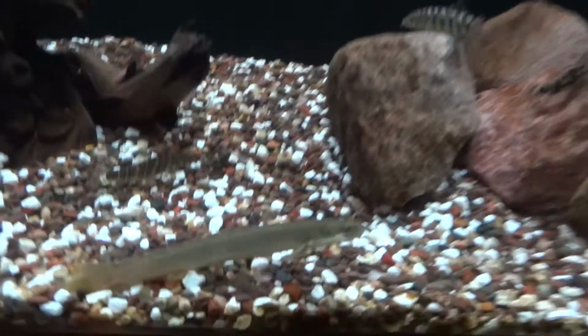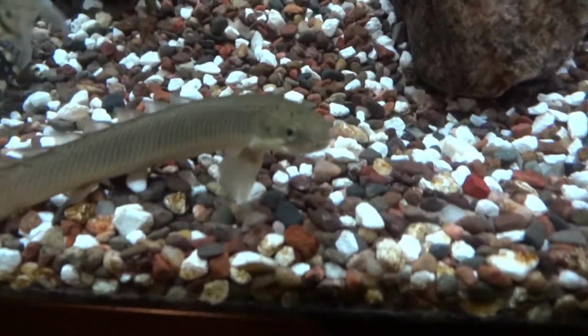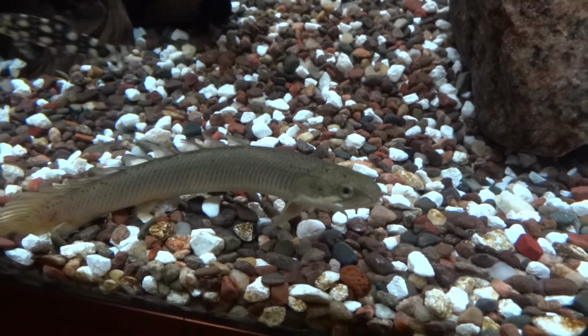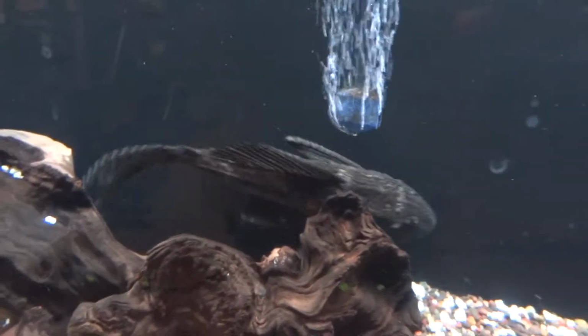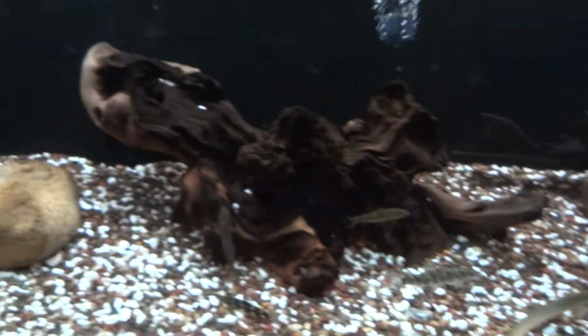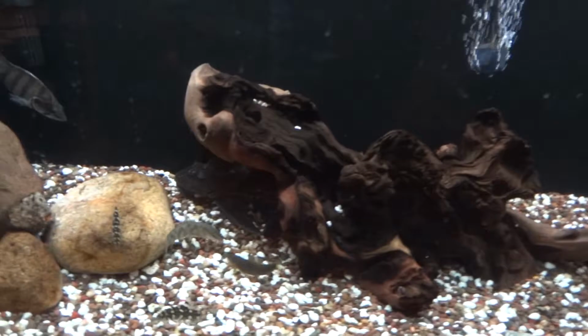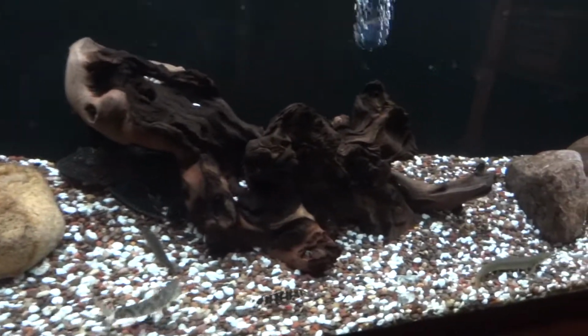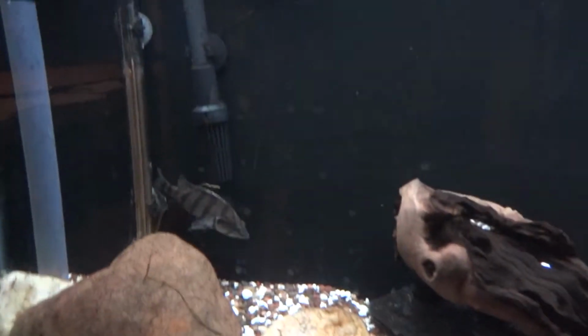I also put in the Senegal polypterus, or bichir, you can call them. And then my big pleco's still in here. I'm thinking these loaches were just scared of the other fish that were in there before, and now the Datnoids aren't bothering them. Trying to see if I can get some growth out of these loaches. Some of them just haven't grown. I mean, I've had some of these for over a year. They're just not growing as fast as clown loaches do.